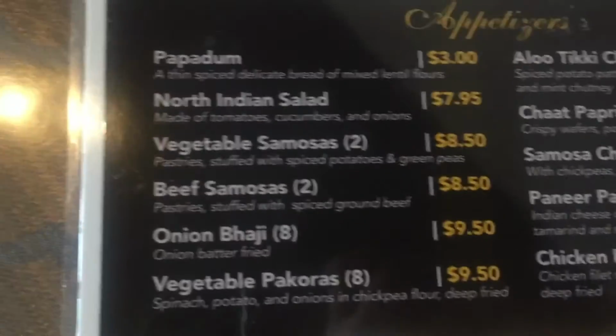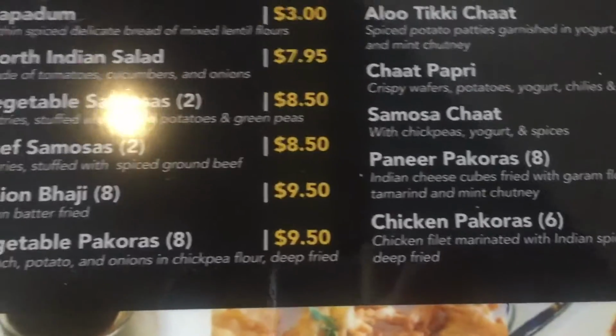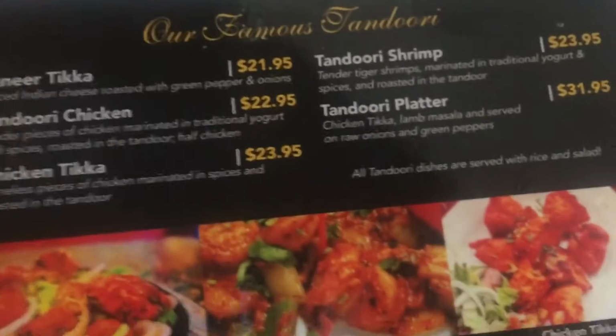We have some papadam. We have appetizers, things that I don't even recognize. Chicken pakoras. I recognize paneer pakoras. We have soups, we have chicken dishes, and we have some famous tandoori.